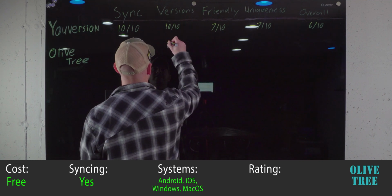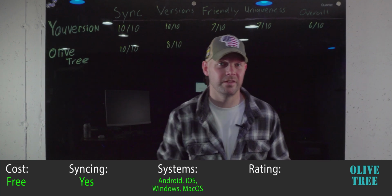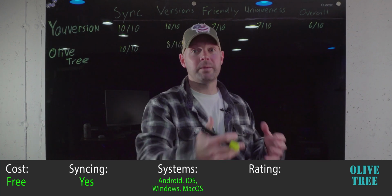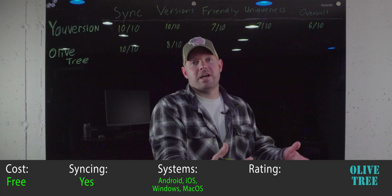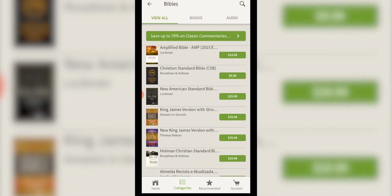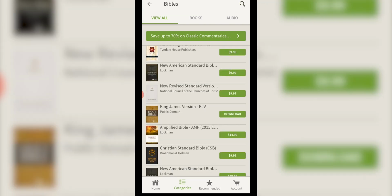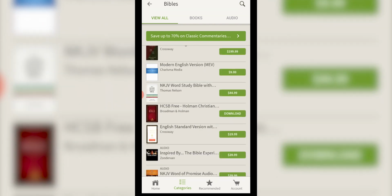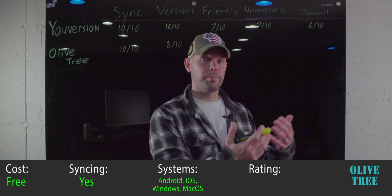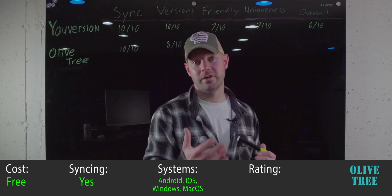Now, when it comes to translations, there are some good and some bad, which is why we're only giving it an 8 out of 10. When it comes to what options are available, they're pretty much all the options. All the options are pretty much there when it comes to translations. The problem is, for most of them, you're going to end up paying at least a few dollars for them, so they're not all included for free. When you sign up for the free account, you're going to get a couple of the major translations, and anything beyond that, you're going to find yourself having to pay for it.